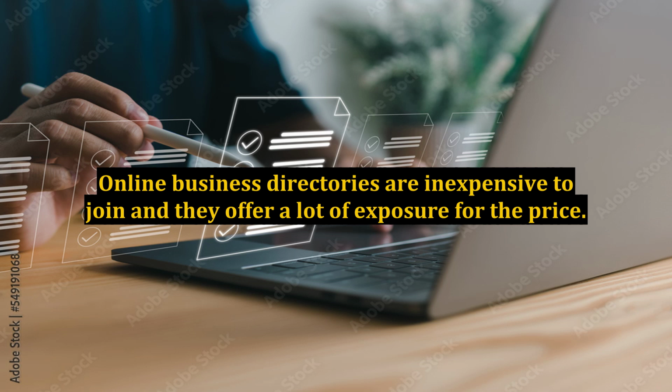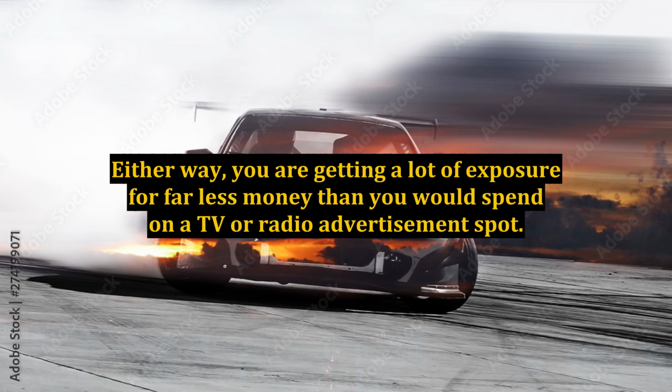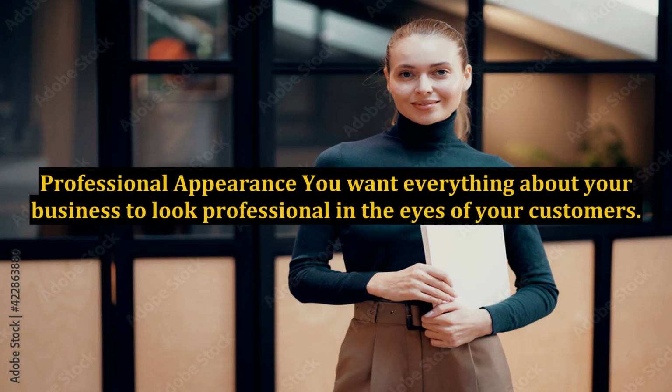Online business directories are inexpensive to join and they offer a lot of exposure for the price. Some of these sites will allow you to list your business for free, while others will charge a minimal fee. Either way, you are getting a lot of exposure for far less money than you would spend on a TV or radio advertisement spot.